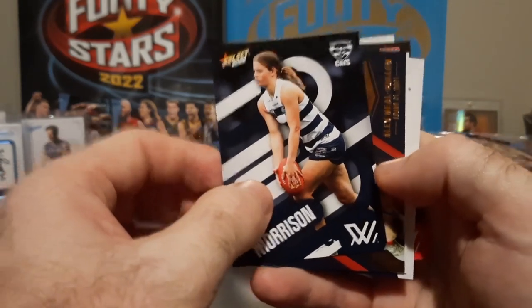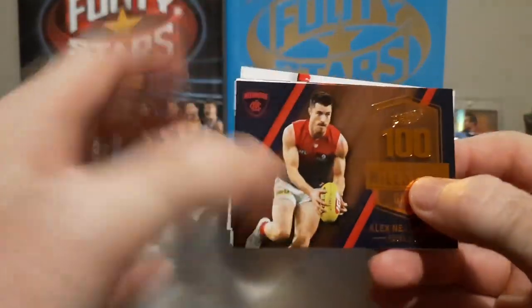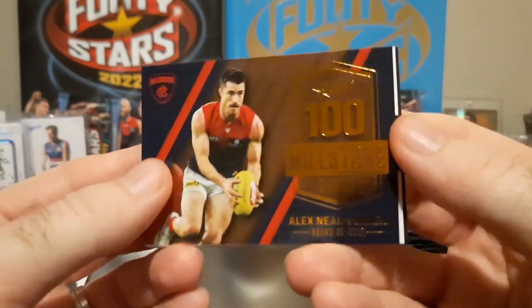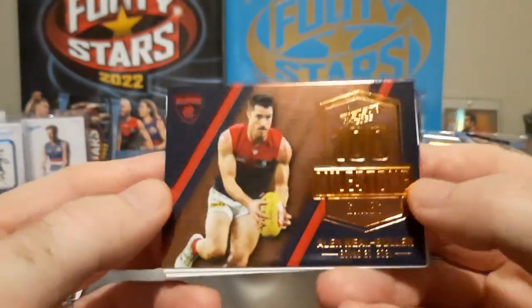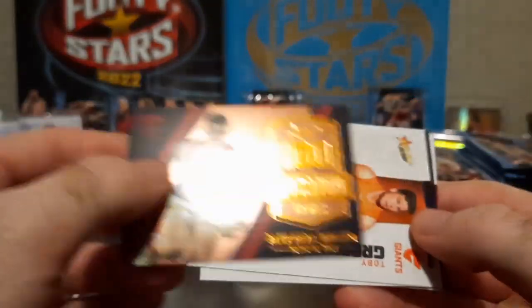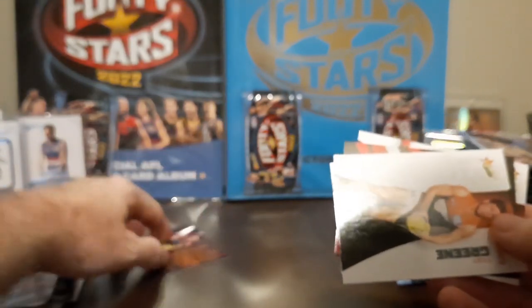All right, next card is a milestone card. Very nice. The first card to kick it off, we've got a milestone card, which is one in every 8 packs. Very nice. 88 cards in the set, and this looks very nice. I like the metallic background. That looks awesome. 100 game milestone card of Alex Neilbourne from the Melbourne Demons. Let's check out the back there. I'll only do this for one in every insert, just to check out the design, but very nice start there, one in every 8 packs.